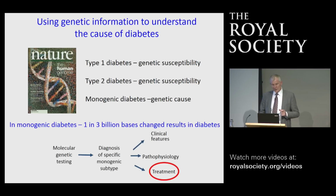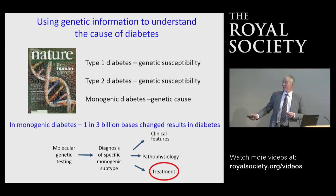And that's a remarkable situation, because what it means is one of your 3 million bases is changed, and just that one change is enough to end up with you having a condition called diabetes and having a high blood sugar. And when you've got that situation, you then are able to have a diagnostic test for that thing, because you can look at the gene where the change is and say, well, if I find that, then this is that type of genetic diabetes. And then what I can start to do is to say, I've made a diagnosis. What are the clinical features like of that? What's the underlying pathophysiology? And as we've said, what really matters is treatment.